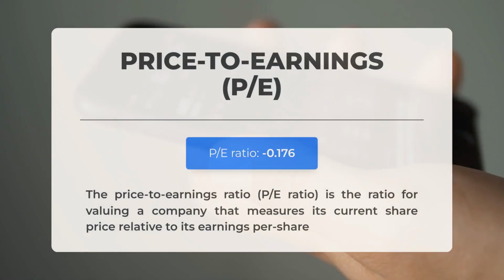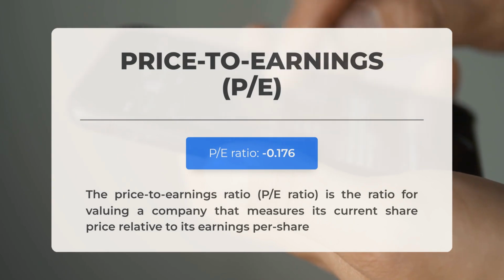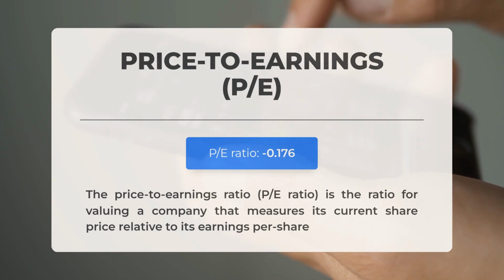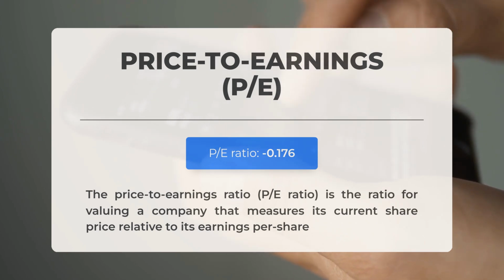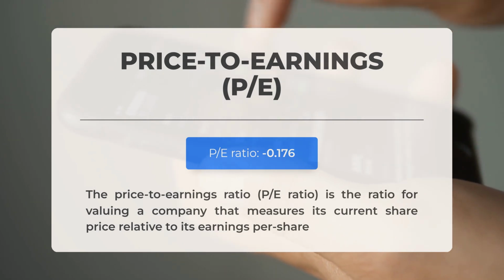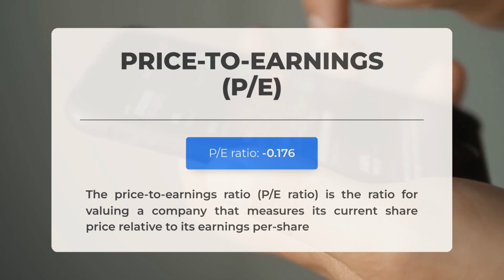Before we dive into the potential trading levels for Tonix Pharmaceuticals, let's briefly review some essential fundamental data. First, we have the price-to-earnings ratio, commonly known as the PE ratio. This important metric compares a company's current share price to its earnings per share. A negative PE ratio indicates that the company has negative earnings or is experiencing losses. Even well-established companies can go through challenging periods, often due to external factors. However, persistently negative PE ratios may suggest inadequate profitability and potential bankruptcy risks.